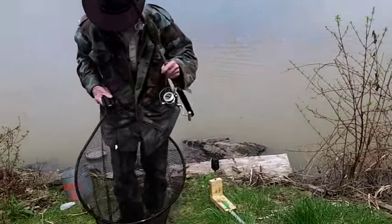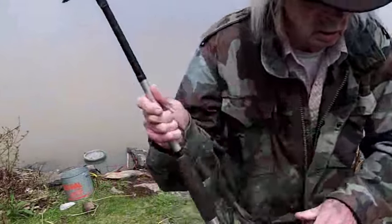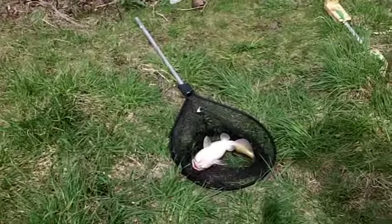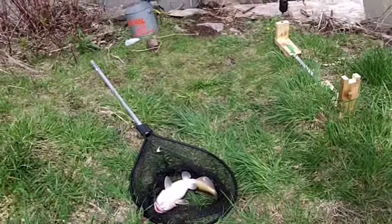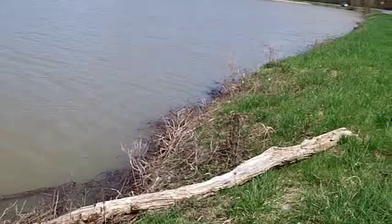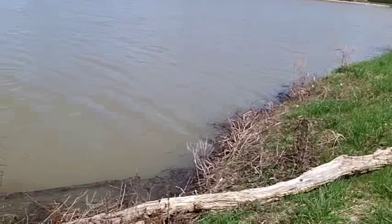Another couple pounder. Another nice little catfish. Couple pounds. Well, we get them off the hook. It's getting kind of windy. Max and I've been here quite a while, so we're going to be packing up, taking off for home.